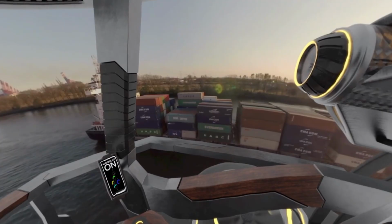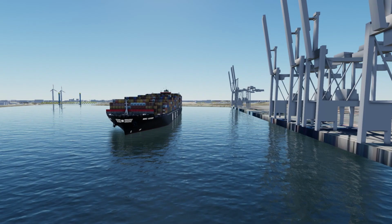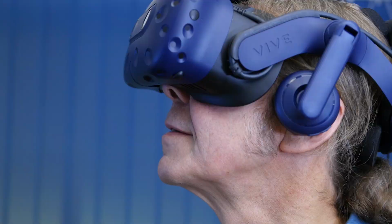The future is here. Lots of fascinating projects and new opportunities in the port of Hamburg, and we'll keep you posted on developments in the real and virtual worlds. Port is what we do.